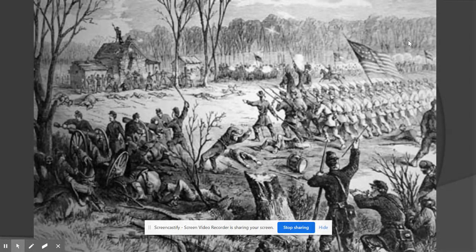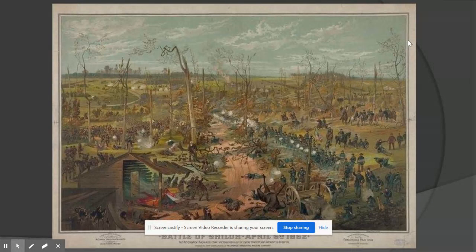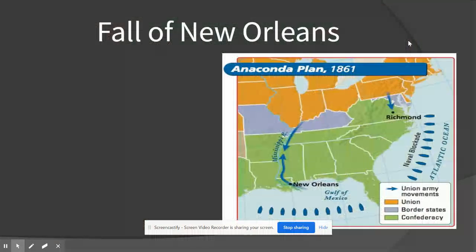So with the Battle of Shiloh, something important to remember is that, again, if we're trying to gain control of the Mississippi River Valley, we're trying to put into action that second part of the Anaconda Plan by splitting the South in two. This will allow us to gain part of the northern half of the Mississippi River Valley, but the southern half still needs to come into Union control. Eventually, we will see the fall of New Orleans.